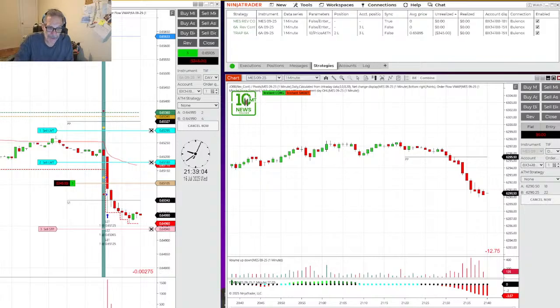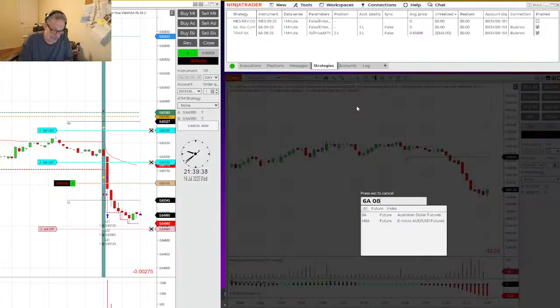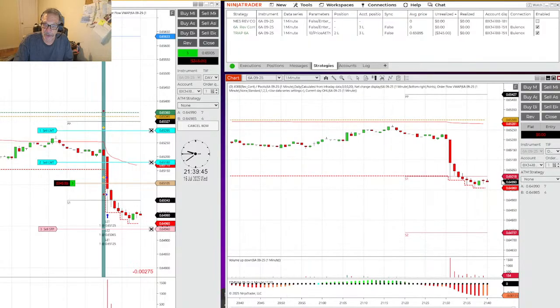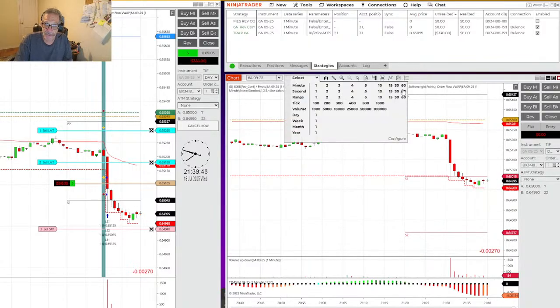It would be a real squeeze signal if the bar would change length. Now, the best squeeze, but you don't want to change your chart in the middle of a trade with orders on the chart. You don't want to change your time frame. But the 30-second squeeze does give better signals, especially this time of day. Let me show you what I mean. Turning off my MES, putting a 6A, 0925. I'm just going to show you the same chart with a 30-second time frame.